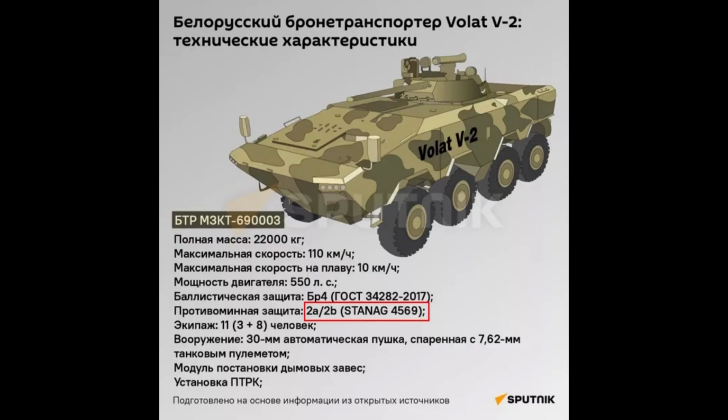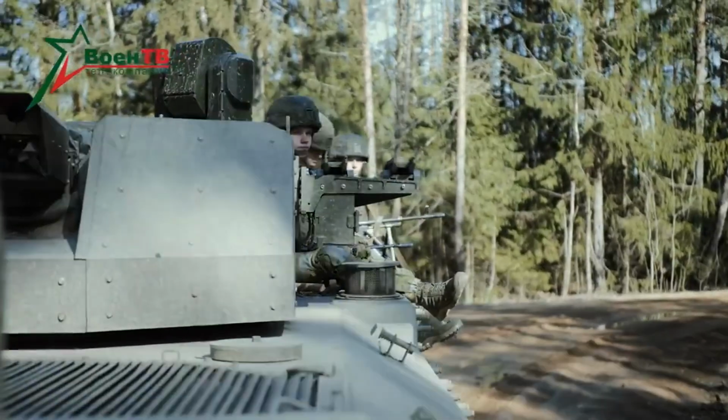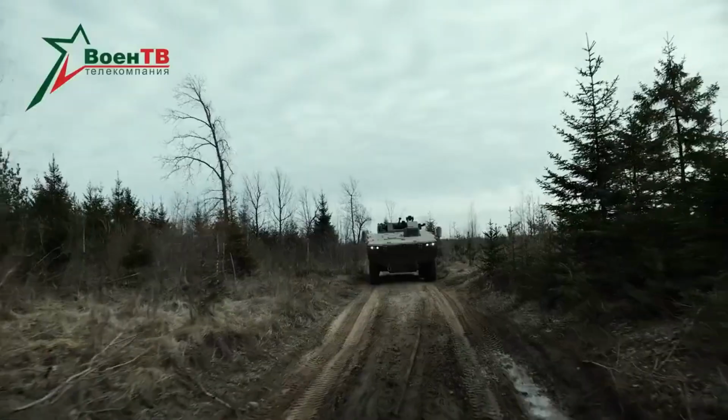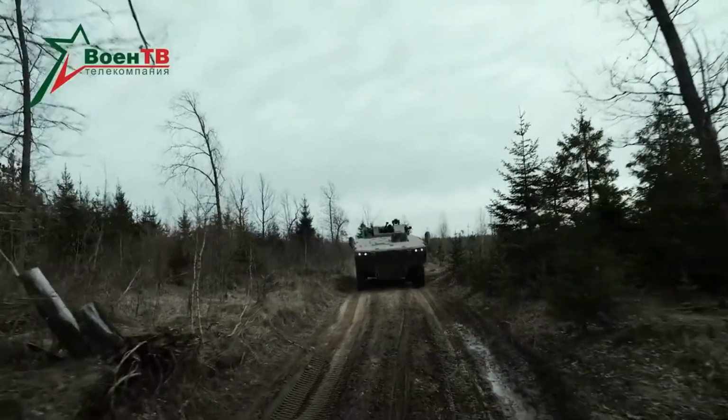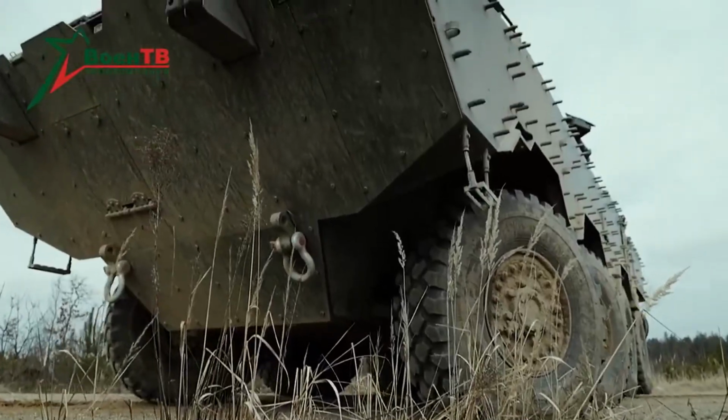As for the mine protection, some sources claim 2A and 2B mine protection based on the STANAG 4569 protection standard, which basically means it will protect the vehicle from 6 kg AT mine. Problem is that the most common AT mines, like the TM-62, have a 7.5 kg explosive, so I don't know how well it would protect against those.